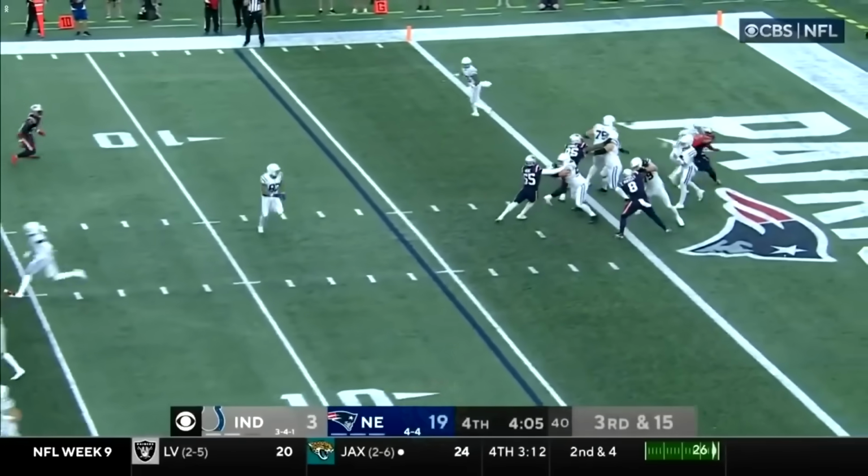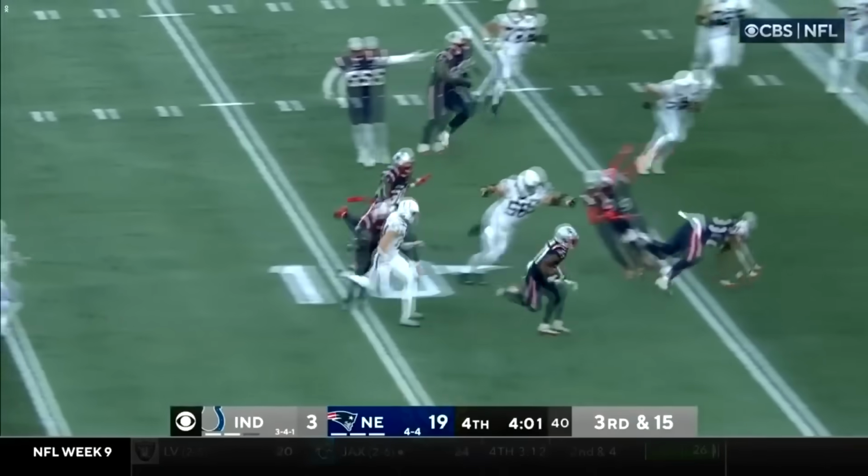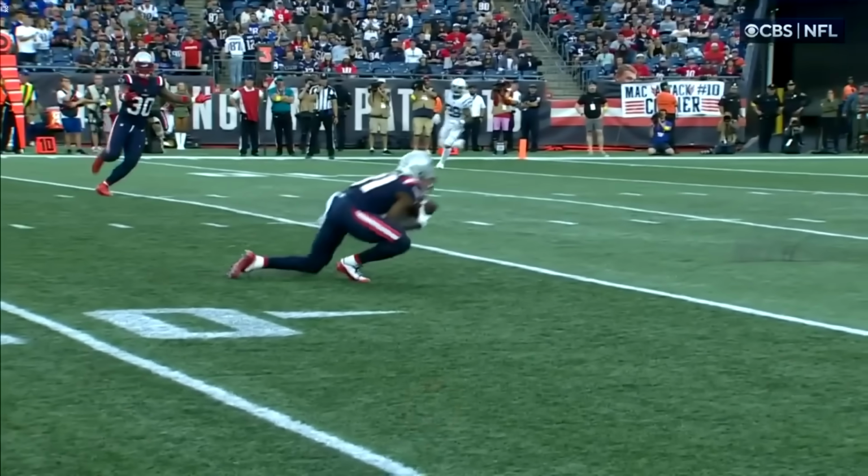And only seven first downs today. Pass over the middle. Picked off. Tip and picked off by Jonathan Jones to the end zone for the touchdown. It is his second of the year. He had a 40-yard return against the Green Bay Packers.